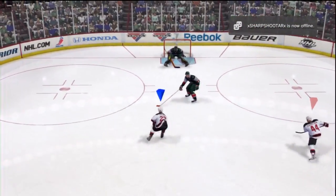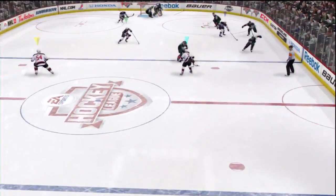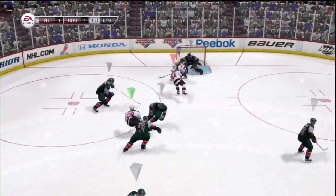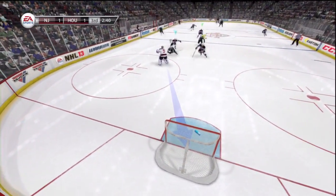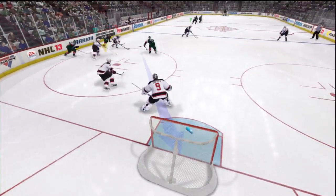The offensive attack. This is a 2-on-1. That poke check ends the attack. To Morgan. And in a close game like this, he's got to stay out of the penalty box. He's been there too many times already. Oh, he missed! Fritchie's desire to get it done in a tight situation works right there.